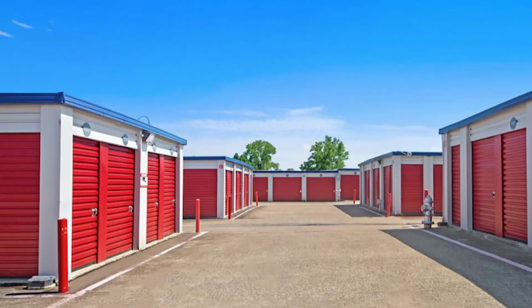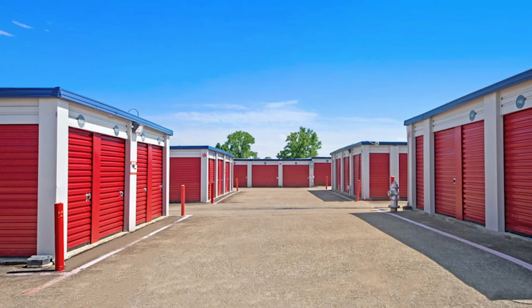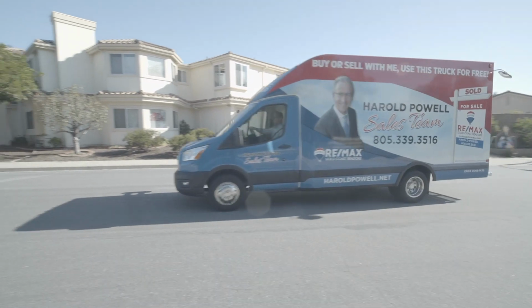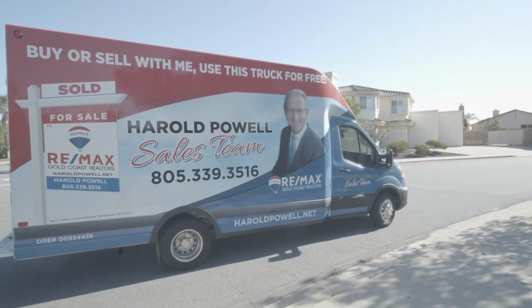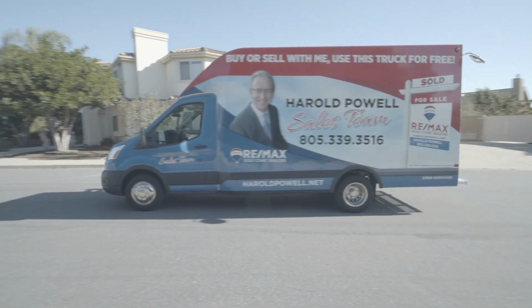If that isn't an option, well, then consider renting a storage unit or even asking a friend or family member if you can store those items temporarily at their place. Now, as far as moving items out, my clients can actually use my moving van truck for free to move items into storage or take them over to friends or even over to charity. And honestly, the van can also be used on moving day for local moves or moving items in the future. So that's it for week 1.